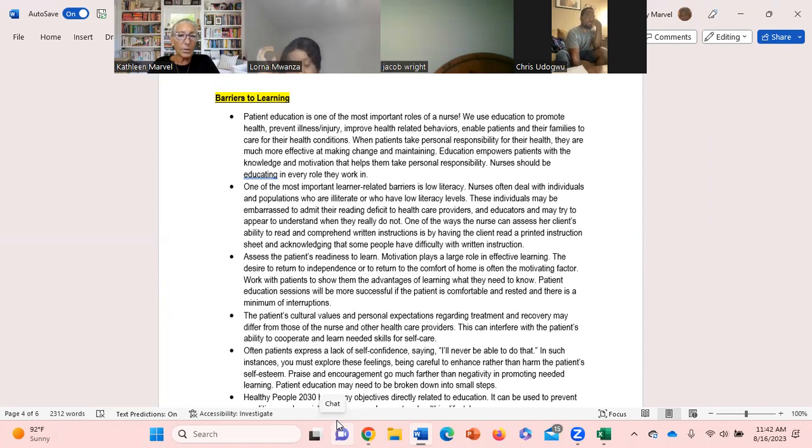Okay, so education to clients empowers our patients with knowledge and motivation, helps them take personal responsibility. And we should be educating in every role we're in. One of the most important barriers with education is low literacy. And I would say that condescendingly. Low health literacy. Why might that be an issue?